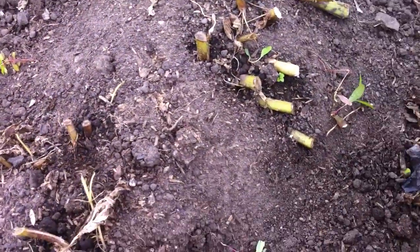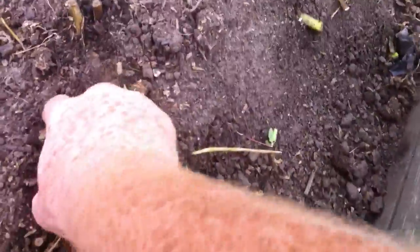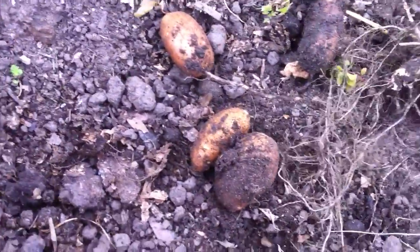Now again, these are the Golden Wonder, and I'm not holding any hope out for these because I was feeling them underneath and they don't seem that big. Oh, as I thought, there's nothing big about them at all. You know, this is only the first one out, so we'll have a proper look after.